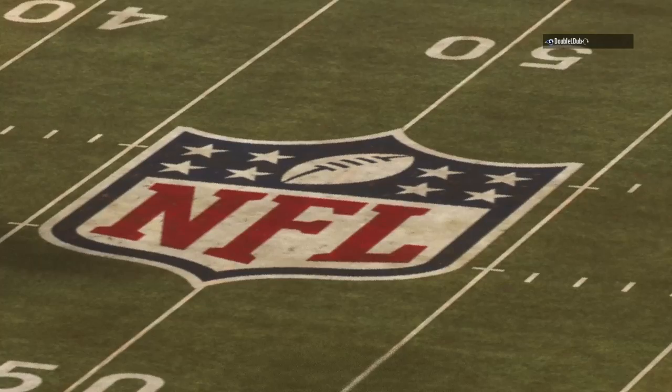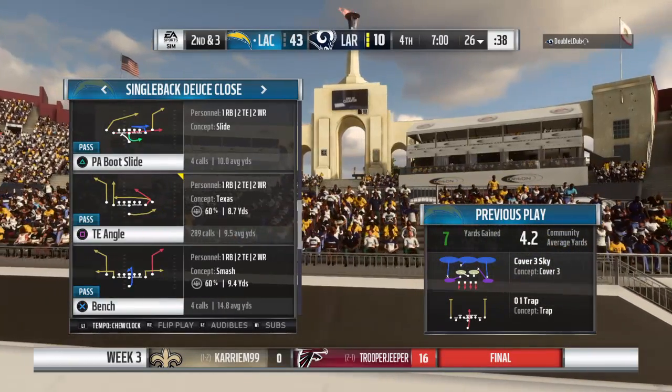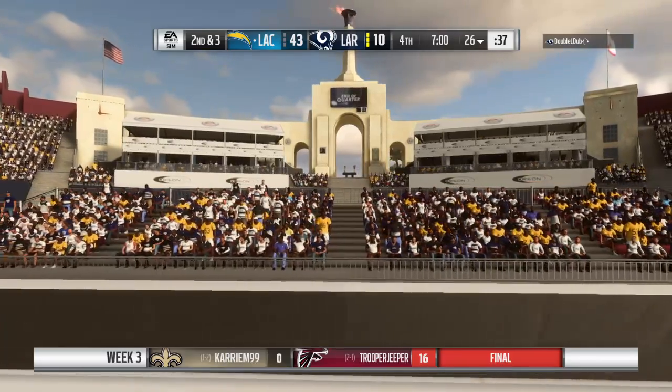Back now in Los Angeles. And this is a blowout so far as we get set for the fourth quarter. A very one-sided affair.